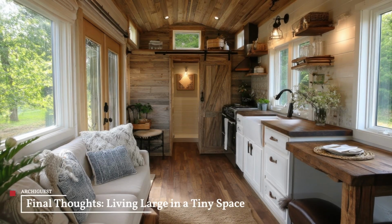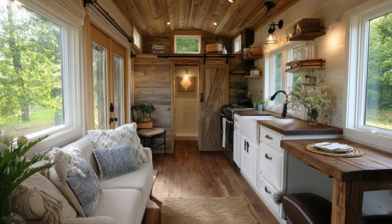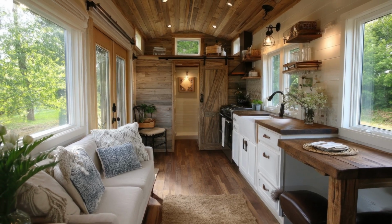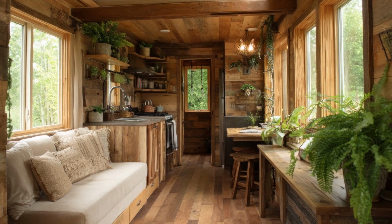As we wrap up this tour, we hope you felt the inspiration, the warmth, and the creativity that makes this tiny house truly special. It's more than square footage, it's a feeling, a lifestyle, a dream brought to life.